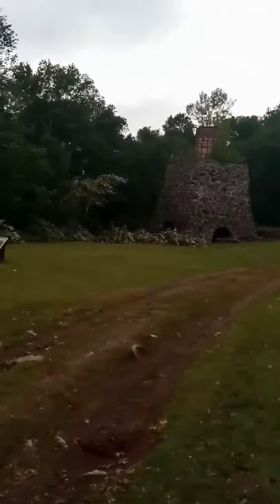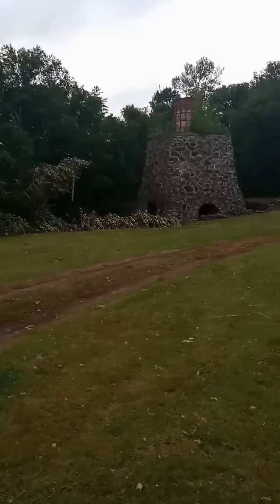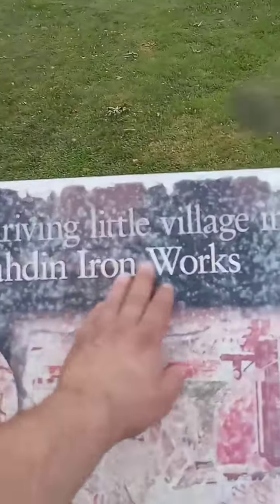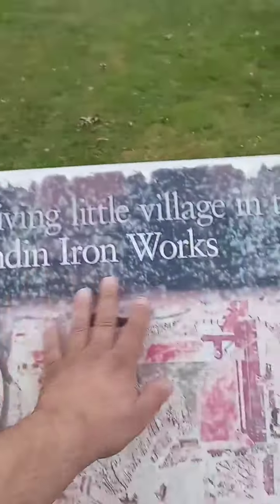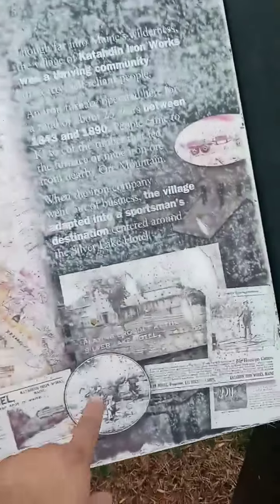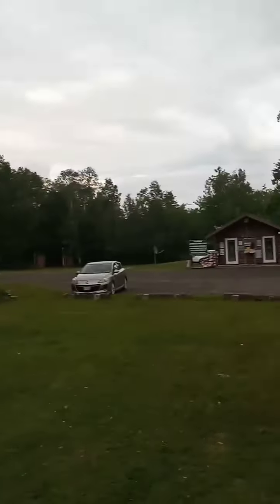This is the Katahdin Iron Works. Mount Katahdin is Maine's biggest mountain. As you can see here, I was talking to the people inside. There is no money to come see this, but I did donate $5 and get a t-shirt. But there used to be a hotel here. This used to be a little town, and this is where you check in here.